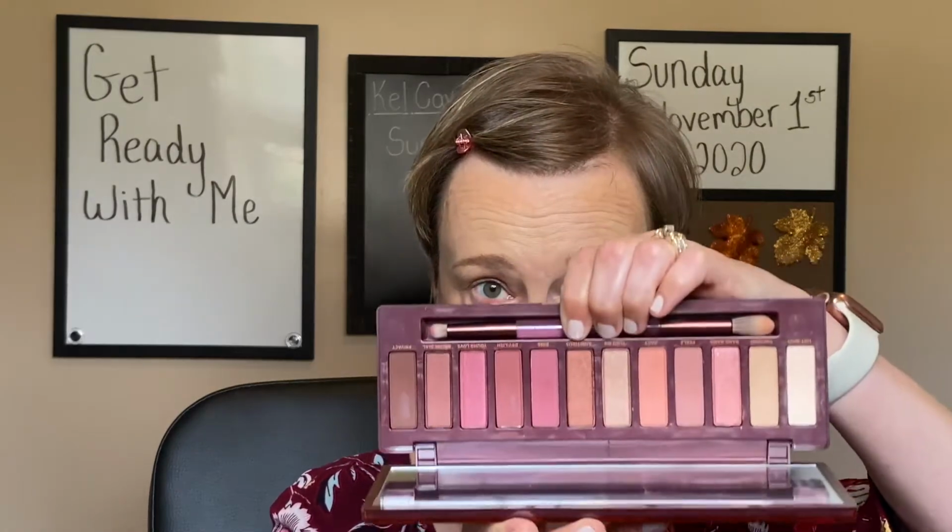And I wanted to show you that anyway, to show you all that in this palette, obviously, you've got some shades in here that are going to be more of your pink, cherry, cranberry tones. But then we also have some neutrals. So I want to show you a look we can create with that.